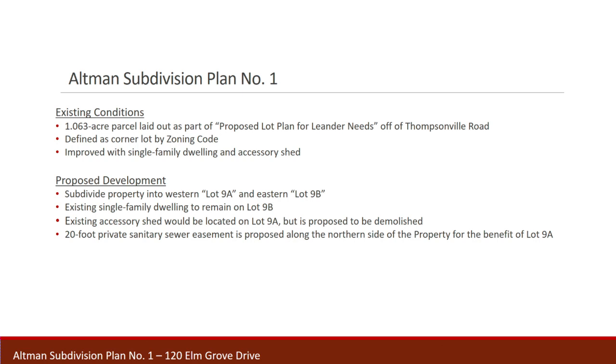The applicant proposes to divide the property into a western Lot 9A and an eastern Lot 9B. The existing single-family dwelling and associated concrete patio, paths, and asphalt driveway will be located on Lot 9B. The accessory shed located on proposed Lot 9A is to be demolished as part of the plan. The entirety of the existing sanitary sewer line and associated easement would be located on Lot 9B. A 20-foot private sanitary sewer easement is proposed along the northern side of Lot 9B to provide access to any future dwelling on Lot 9A.